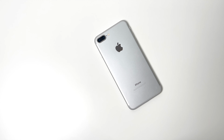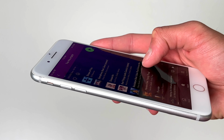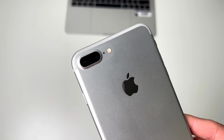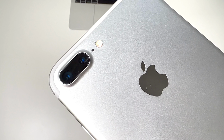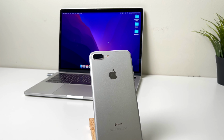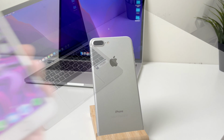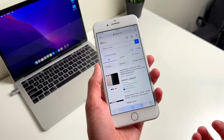This is the iPhone 7 Plus. It's still being used by a lot of people today. This thing came out in 2016 with iOS 10, and this was Apple's first ever smartphone to feature dual cameras, of course, the wide angle and telephoto lens, in what came at a price tag of $769 at the time. It also came with 3 storage options, of course, 32, 64, and 128 gigabytes, and it's been nearly 6 years since the release of this phone. We're going to see if it's still worth it today.